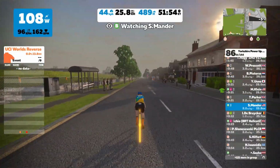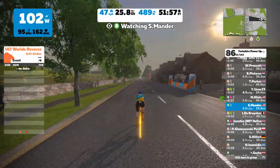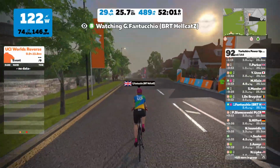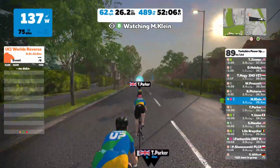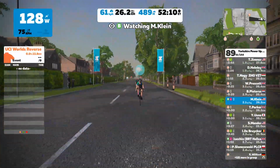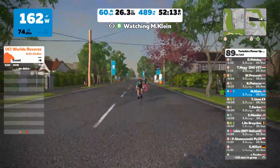S. Mander here trying to make the chase there. 2.2 watts per kilogram, actually, between these women. This is the battle for third place. Still right behind here, it's going to be Tustio here for the BRT Hellcats now, as well, trying to make a chase now. Klein there with an arrow power-up, though, pretty luckily to grab that there. Mary Klein had a second place locked up, it looked like, but was caught by Helgeset. Now trying to battle it out for third.